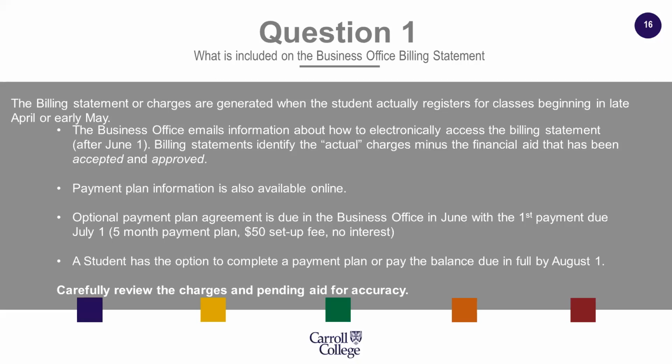If you've accepted and had approved loans for fall semester through the financial aid office, those will be deducted from your billing statement. There's also payment plan information that's available online. Those go through our business office. The payment plans are a 5-month payment plan per semester. They have a $50 setup fee, but there's no interest. You have an option if your financial aid does not cover your balance. You can either do a payment plan, or there's a payment in with your balance due in full by August 1st.